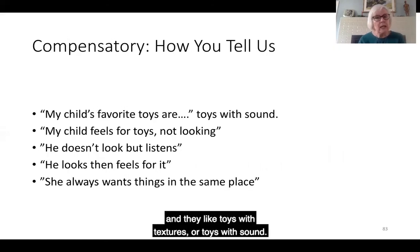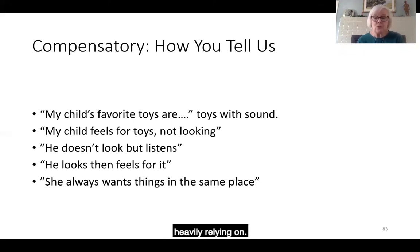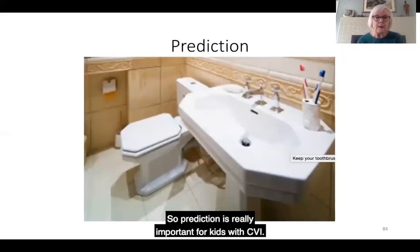So you might tell us again about the toys, and they like toys with textures or toys with sound. They might feel for toys rather than looking. You might tell me that they don't really look at the TV, they just listen. They feel for things rather than looking for them. You also might tell me that your child likes something in the same place all the time, which would be that prediction that children are really heavily relying on.